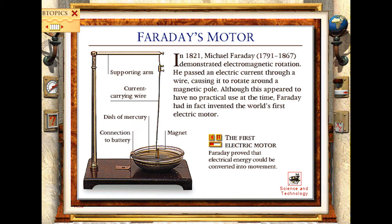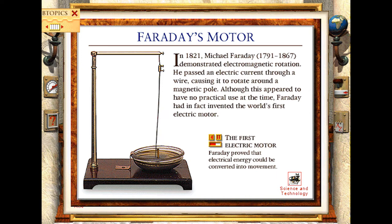When a current was passed through the circuit, a temporary magnetic field formed around the current-carrying wire. The magnetic field around the wire interacted with the magnetic field around the magnet, causing the wire to move. Faraday had invented the first electric motor, but it was to be another 60 years before his invention was put to practical use.